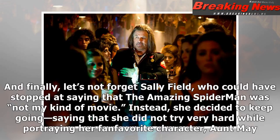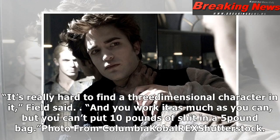And finally, let's not forget Sally Field, who could have stopped at saying that The Amazing Spider-Man was not her kind of movie. Instead, she decided to keep going, saying that she did not try very hard while portraying her fan-favorite character, Aunt May. "It's really hard to find a three-dimensional character in it," Field said. "And you work it as much as you can, but you can't put 10 pounds of shit in a 5-pound bag." Photo from Columbia Pictures, Shutterstock.